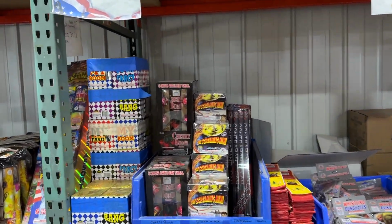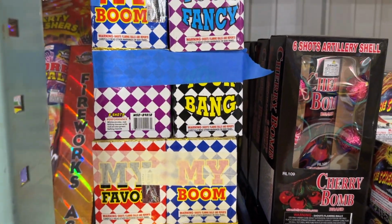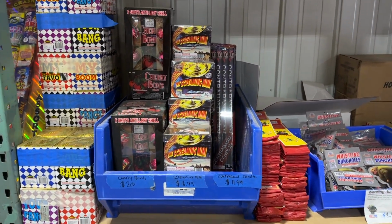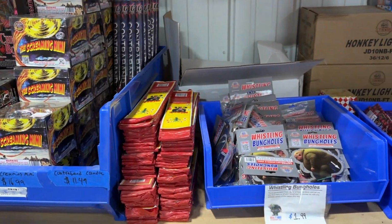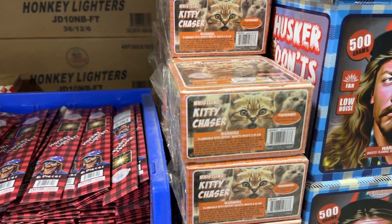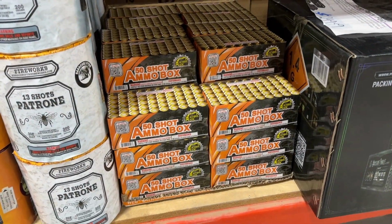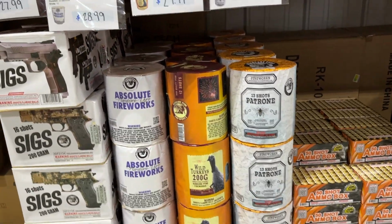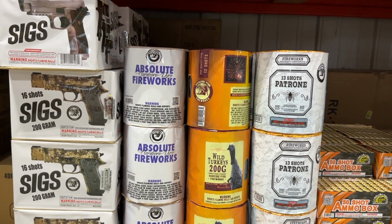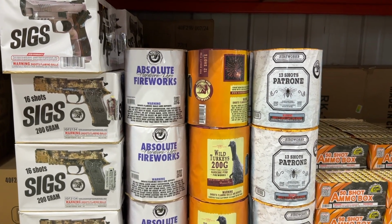Right now we have these sets of 4, which are really good. And then we have our Joe Dirt items. So we have Cherry Bombs, Screaming Mimi's, Contraband Candles, Firecrackers, Whistling Bunholes, Honky Lighters, Whistling Kitty Chasers, Husker Do's, and Husker Don'ts. Then we have ammo boxes down here, and then we just got these in from Hardcore Pyro, Wild Turkeys, Patron Absolute, and then SIGs, which is a really cool, hard-hitting 16-shot 200-gram cake.